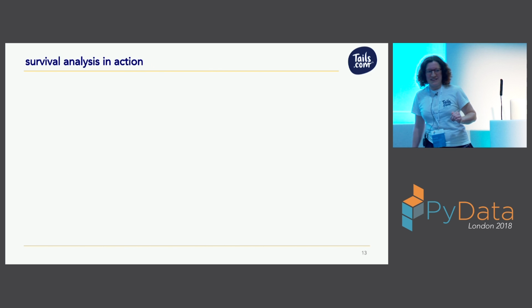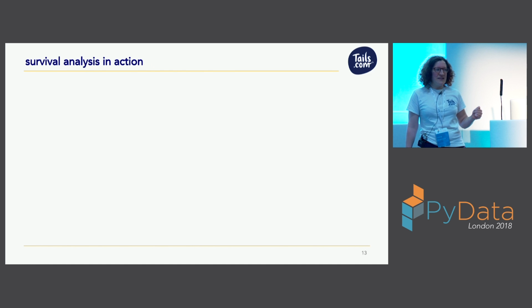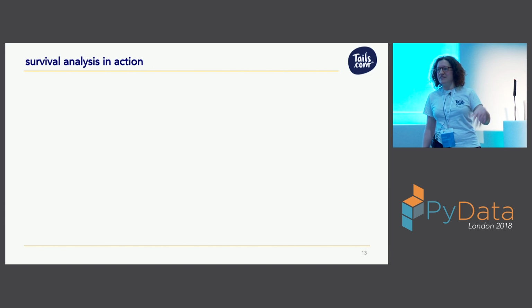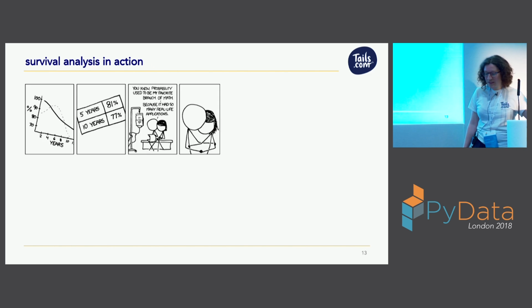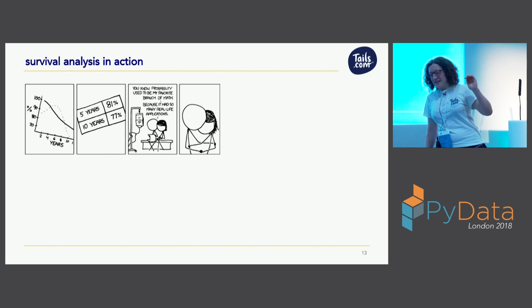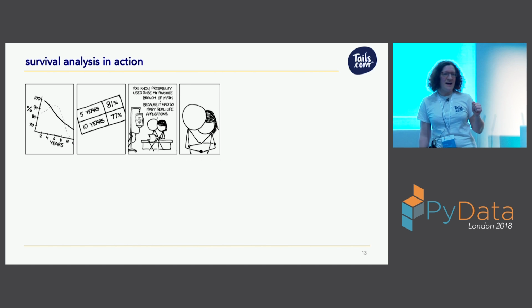So we need survival analysis to try and overcome this problem. This is the study of estimating the time to an event for a particular population when you may not have seen all the events happen with all your data points. So where is it used? In fact, it's quite an old idea in statistics, and it's used quite a lot.